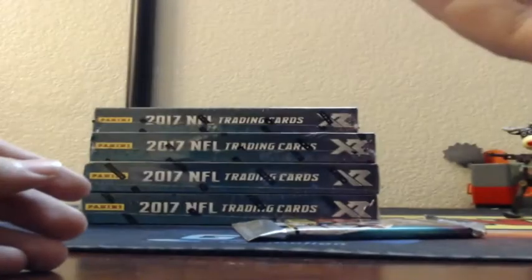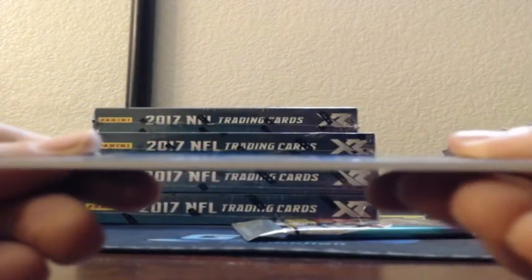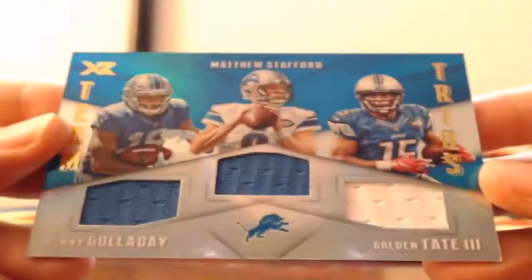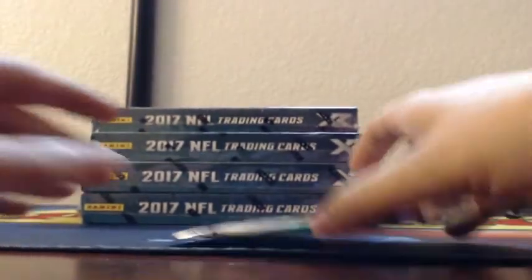Is that numbered somewhere? He's not numbered. These were all numbered, but maybe I'm crazy. I could have sworn this should be numbered out of 99, but this one is not stamped. It might be an error. Might be an error card, I don't know. I thought they were all stamped.